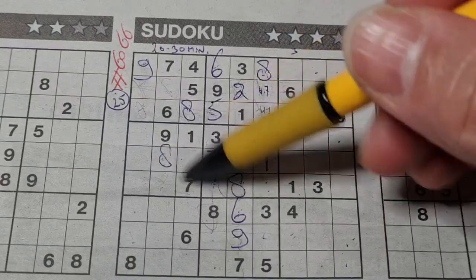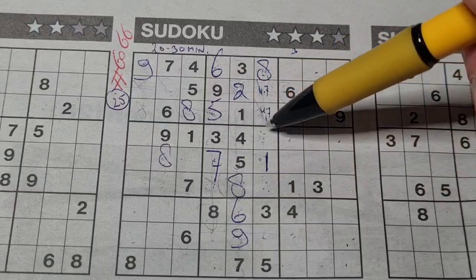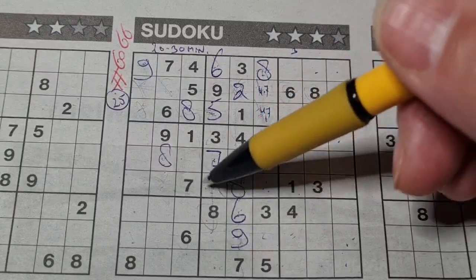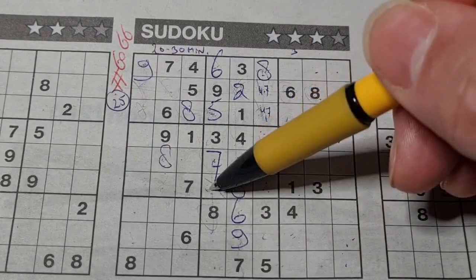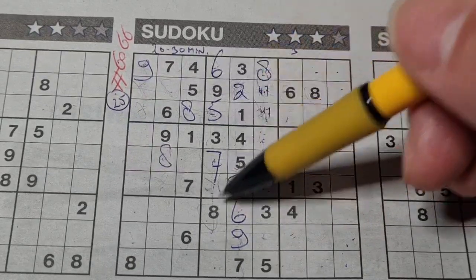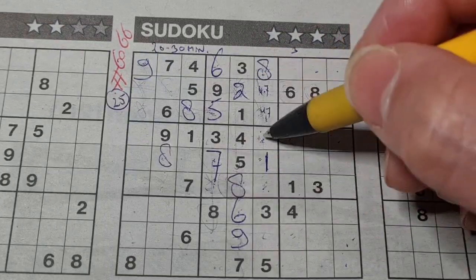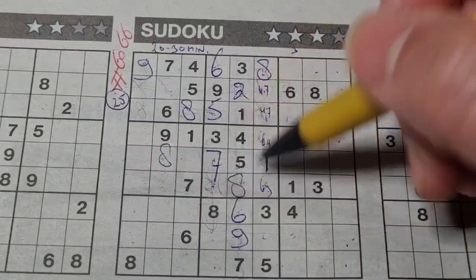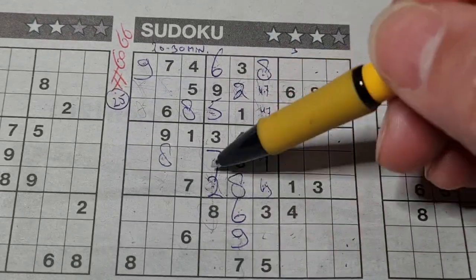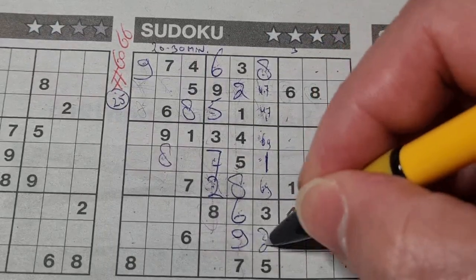3 missing numbers in this big square. Those missing numbers are the 2, the 6, and the 9. And look, there's a 6 and a 9 in this column, so no 6 and 9 in this box. The 6 and the 9 go in those two boxes as a pair. So one digit left in this big square for the number 2. 2 in this column, 2 in the middle column, so in the next column the only place left for the 2 should be there.